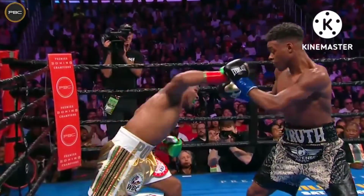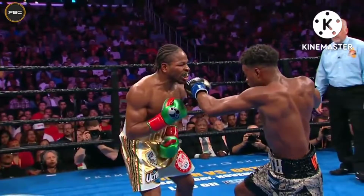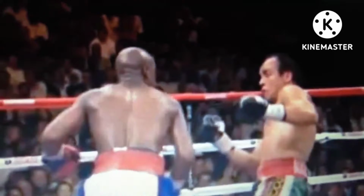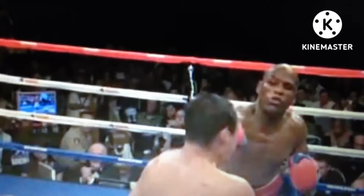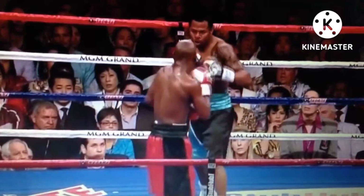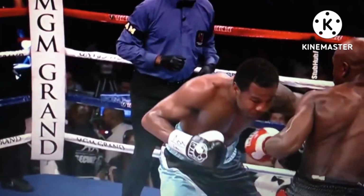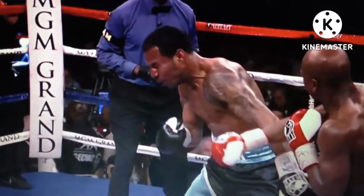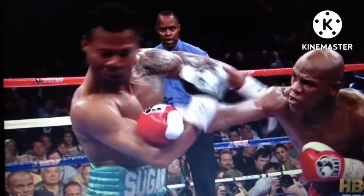The lead right hand, just like the pull counter, was best displayed in recent history by the great Floyd Mayweather Jr. Okay? So, Floyd used his as a clinch. He used his as a sneak attack. He used his with an evasive maneuver to get away. I mean, he just used his lead right hand in many different ways to exploit his opponent. I think there are many different ways to use it.